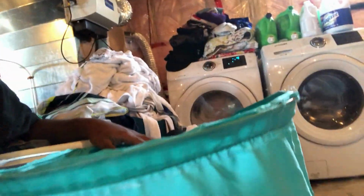So I have laundry going, and then a bunch of clothes that is not just mine, but I need to go through them to see what is mine. And then I have this table here of stuff that I'm going to just put all my clothes here and just organize them so that I can pack them.